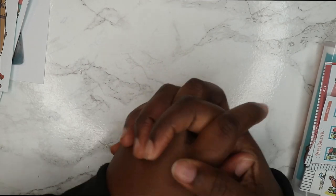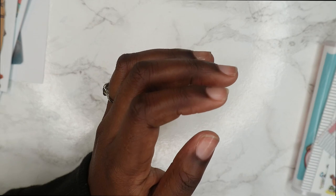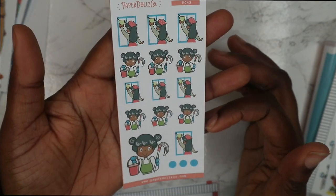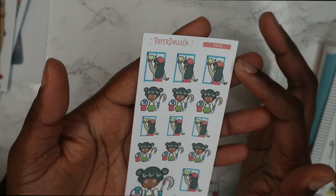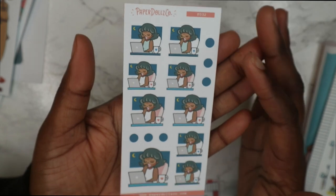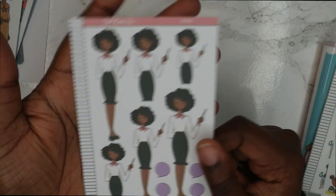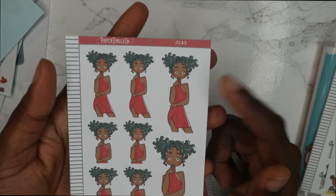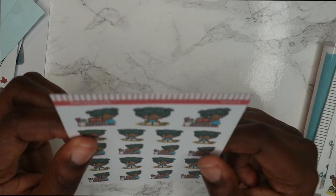And then also with PaperDollz Co, because she had increased her shipping so that you can get your orders quickly, you get 5 free stickers. So I'm going to show you those before I show you my order. First I got this one, which is a cleaning day one. This is wiping the windows and a mop bucket. Notice all of her stickers have dots on them. Then this one is like being tired on the computer when I'm doing my essays last minute. This one is a teacher one, and I love this one because she's got curly hair like me. And then this one's a cute girl in her outfit. I loved her hair and her outfit, so I had to get this one. And then the last free one, I forgot, this girl's called Tui or something, and this is a planning one.